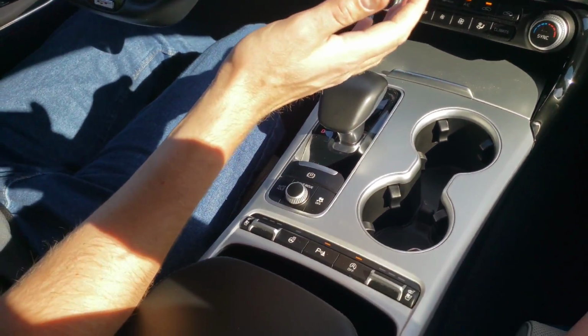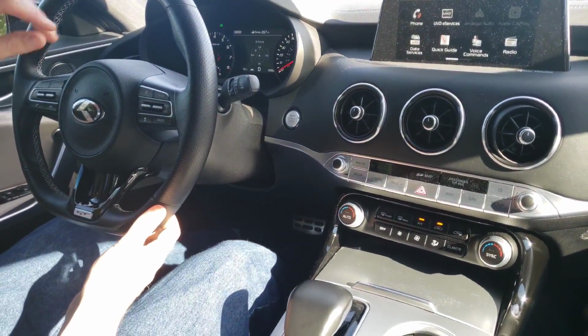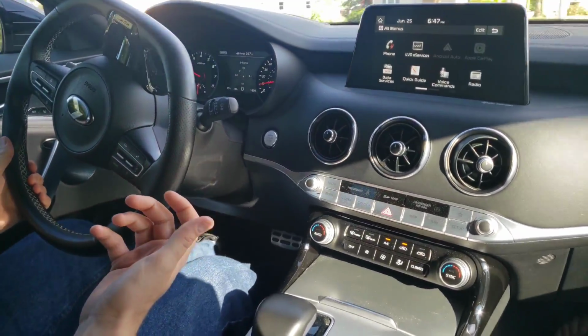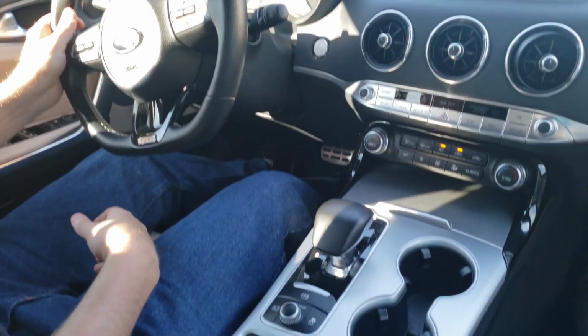I mean, the fit and finish of it is great. The drivability of it's great. The power output is nice. I mean, there's just so much to truly love about this vehicle.